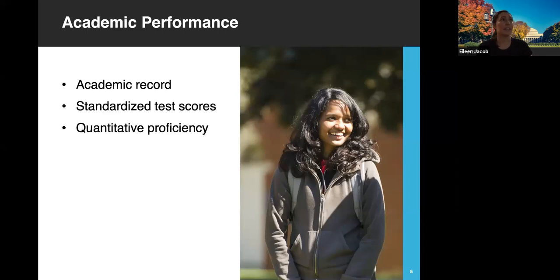Okay, and then the last bullet that I hadn't gotten to yet was around standardized test scores. Right now, we're in the process of modifying our standardized test policy for this year. And so more information about that will be on our website by the end of this week. And so we can talk about that in more detail a bit later on.